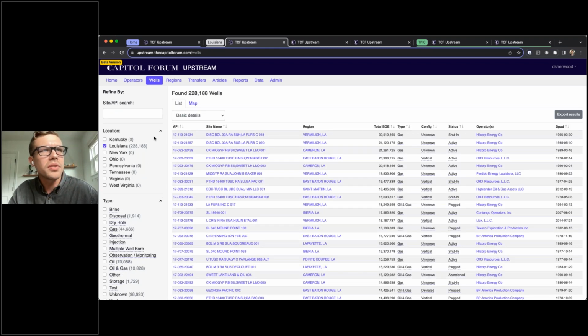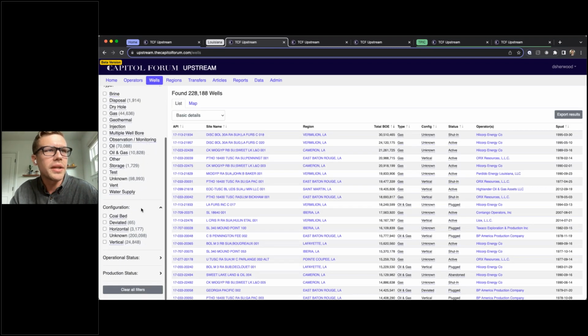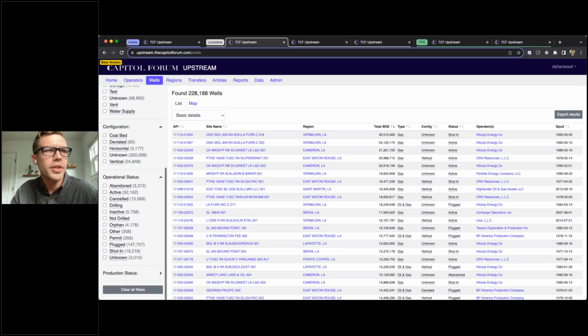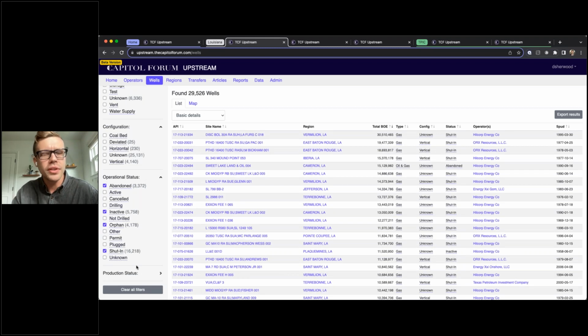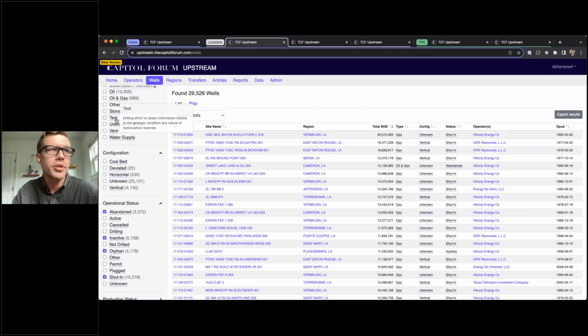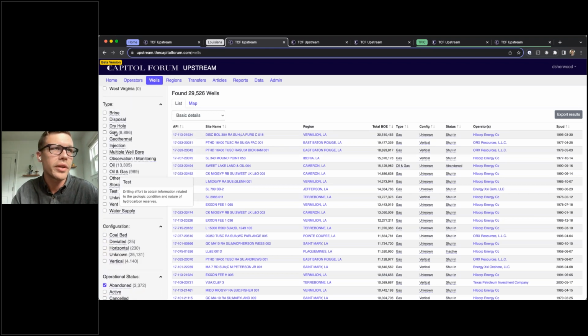So here I'm in the wells tab. I've filtered it by Louisiana. Then I'm going to operational status, and I'm filtering it by abandoned, inactive, orphan, and shut in. And if anyone's sitting there wondering what the heck any of these things mean, anywhere in Upstream, if you see this small dashed light blue underscore line, you can click on it and it'll give you a definition, which will demonstrate how we're trying to sort these things. And so here again, you see 29,526 wells.